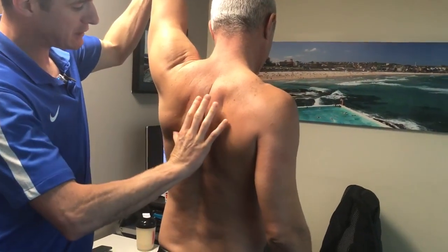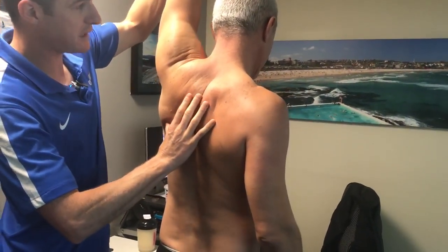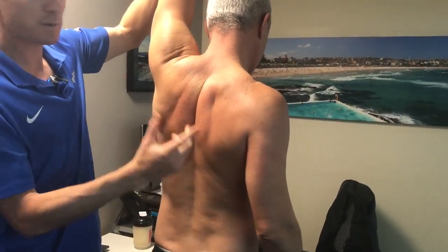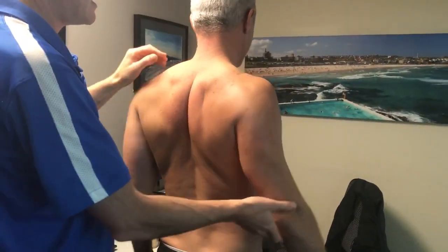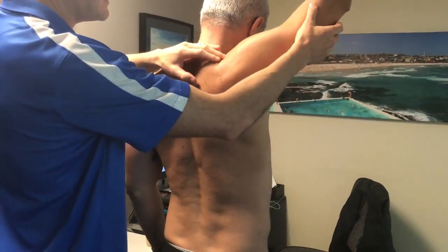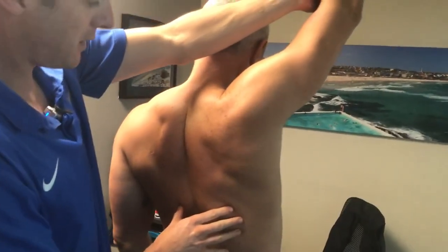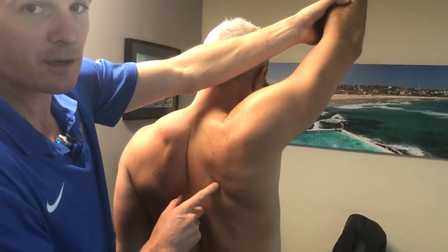All right, at least his shoulder blade is moving, which gets his range better, and obviously he needs thoracic range here as well, which we'll talk about later. But with this one up in here, he gets to the point where he can't go any further. And if I try and pull him up, it just doesn't want to go. So he's not even letting go here. His brain's saying don't go any further.